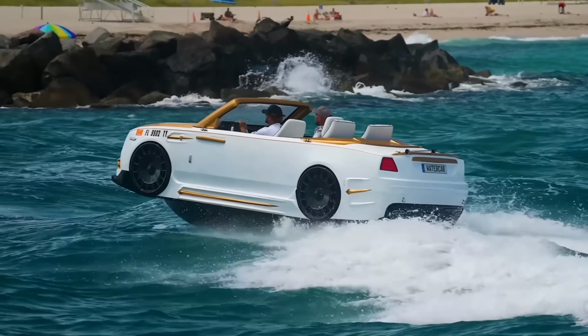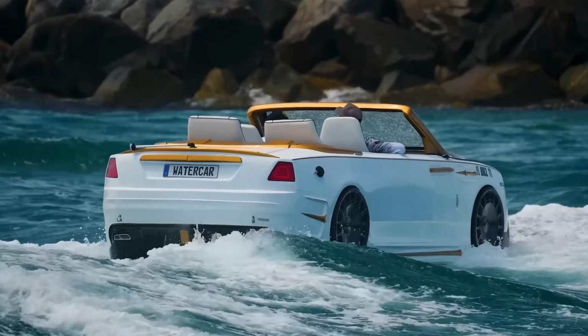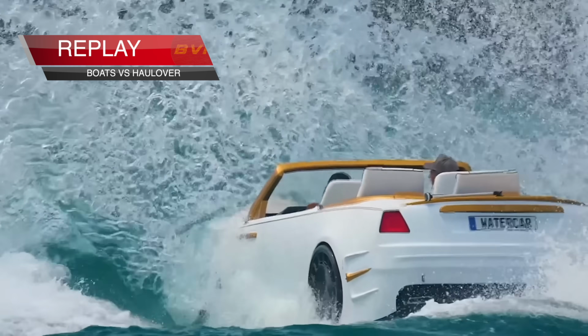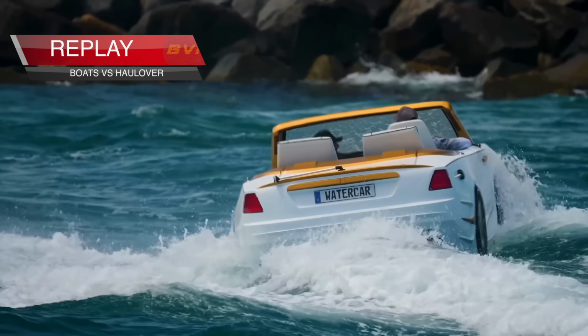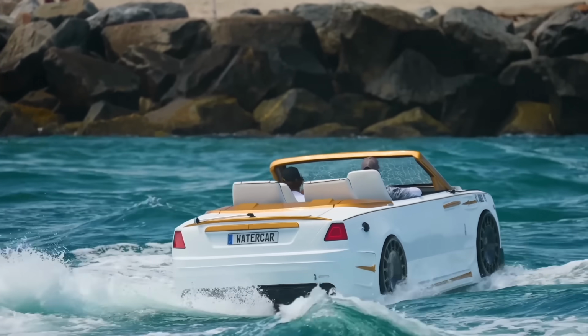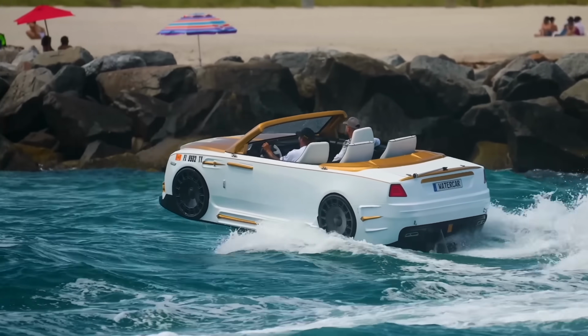Goes for the turn, trying to stay on top of the wave, and right there he winds up smacking it into the back of another wave with full stuffing engaged, and they wind up taking all kinds of water over the hood of this vessel. And unfortunately for this crew, that means they're going to wind up taking a loss here in the fifth round, which means Haulover is going to take the win in this episode.